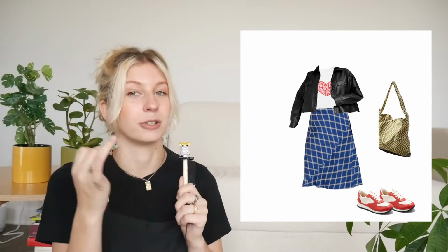Finally, I also think this would be really cute with a funky pattern printed tote bag. I feel like I've quite possibly worn almost this exact outfit before on this channel and definitely in real life. So obviously I love it. This is an everyday outfit formula to me.